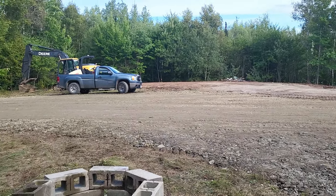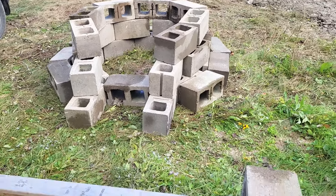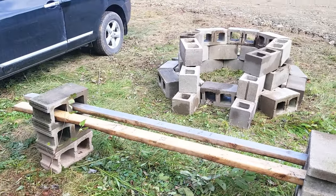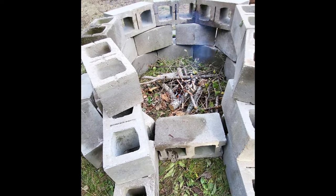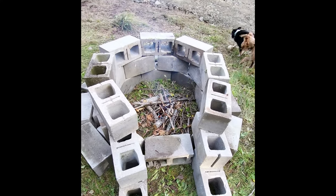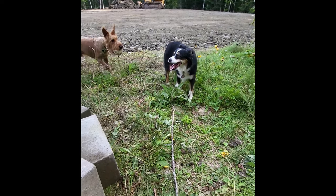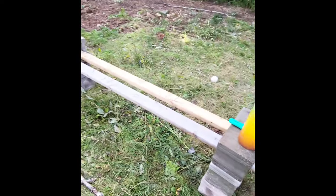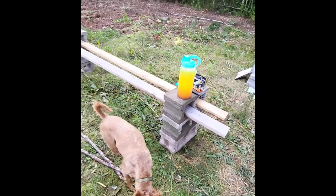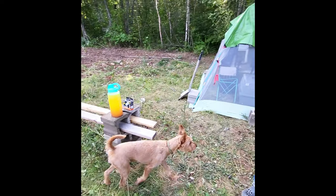So we didn't know how long the storm would last, and if everything didn't work out in our little trailer, we could always go into town to seek shelter. This lovely fire pit the Rub built. We have all the cinder blocks on the property. What are you doing? And we built a nice bench. Good job, honey.